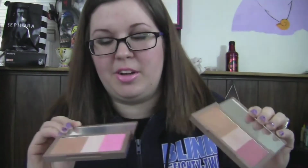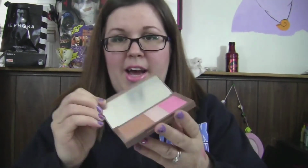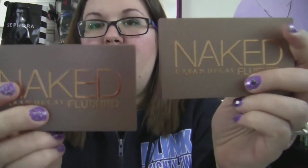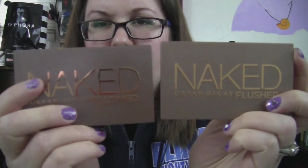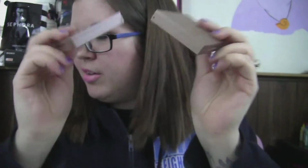awesome things to have in your collection just because you can reach for this and you get your blush, bronzer, and highlighter all in one, and same kind of packaging. It closes with a magnet and everything. They're even different colors on the outside, if you can tell. This one's a little bit darker, the new one. But that is it.